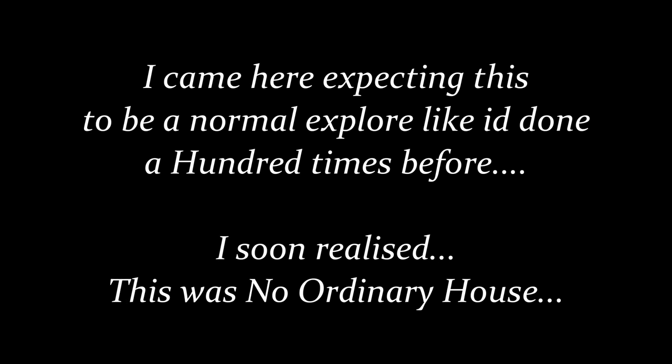I came here expecting this to be a normal explore like I'd done 100 times before. I soon realized this was no ordinary house.